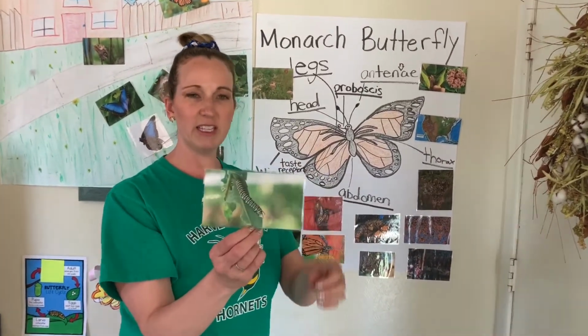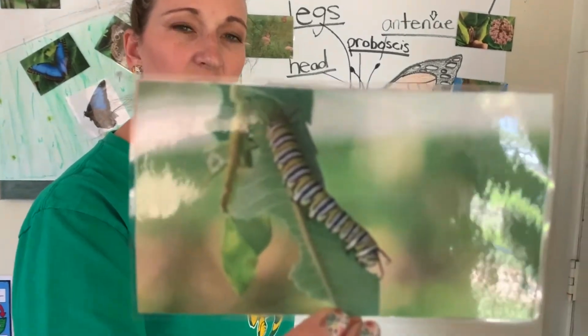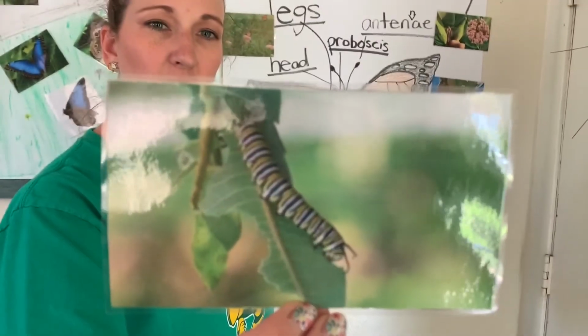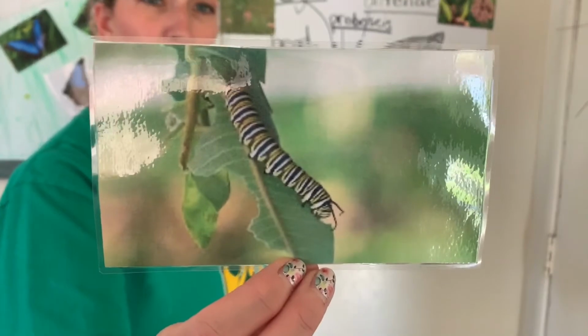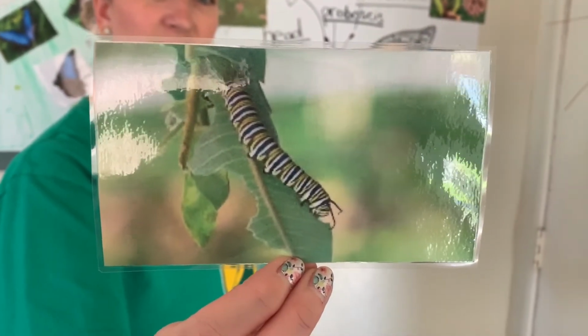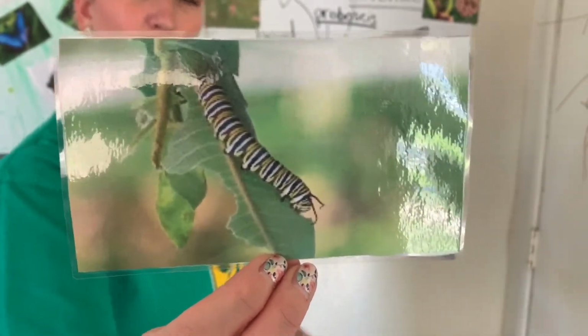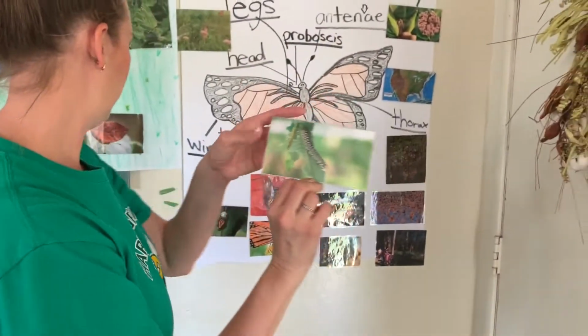Another thing I wanted to point out is the monarch caterpillar looks very unique. It has a very special color pattern. You can see those colorful stripes that it has. So if you were to ever see a monarch caterpillar on a milkweed plant, make sure you don't touch it and let it do its job. Let it eat so it gets nice and full before it becomes a chrysalis.